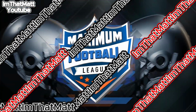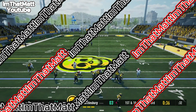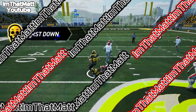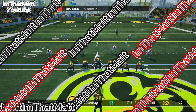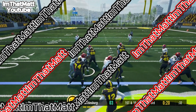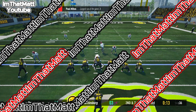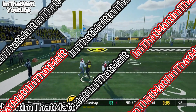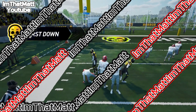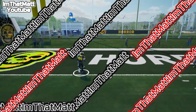With the catch on the play. First down. Made by number 15. First down. Second down. Number 15 with the catch on the play. First down. Touchdown.